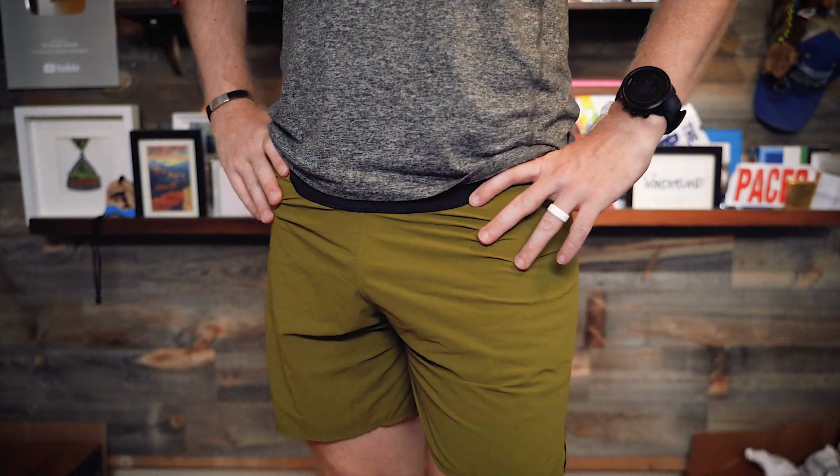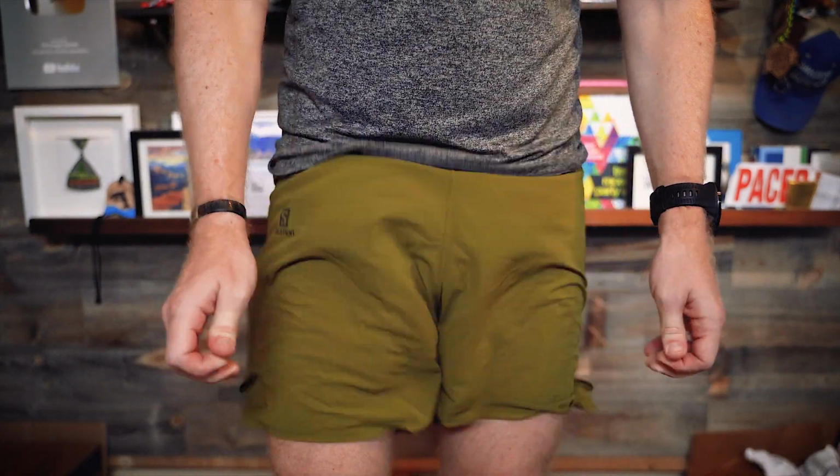Moving on. In at number 4 from Salomon are the Sense shorts. Now you might remember from my review last year, I talked all about the S-Lab system from Salomon that cost nearly $200 for a pair of shorts. Well, this is their cheaper brethren that does pretty much the same job. The fabric itself is extremely stretchy, very light, very breathable.